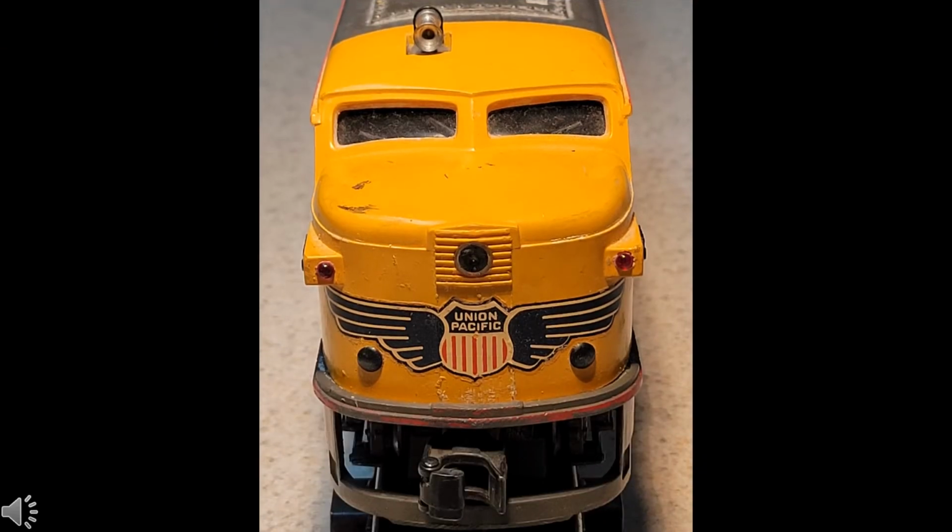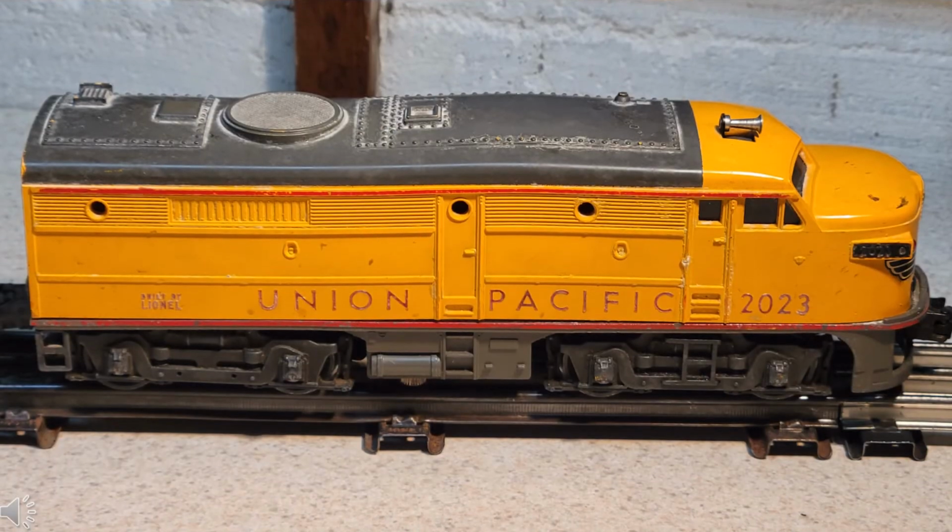This front view is really gorgeous. The Union Pacific decals on both of my engines are in excellent condition. The power unit shell is in generally good condition, although very dirty. The white residue is a mystery.